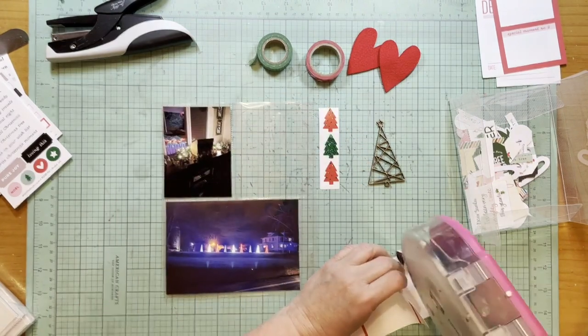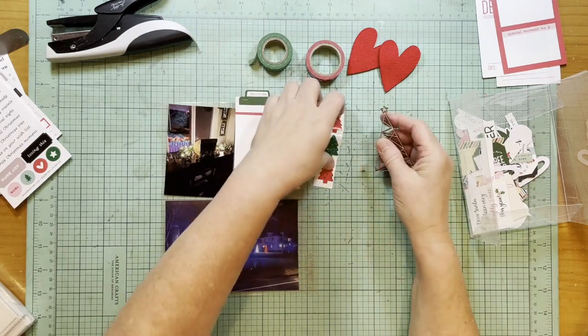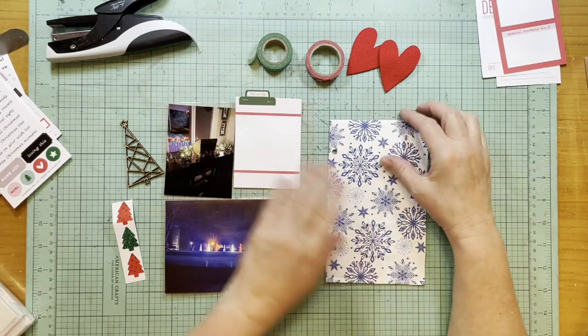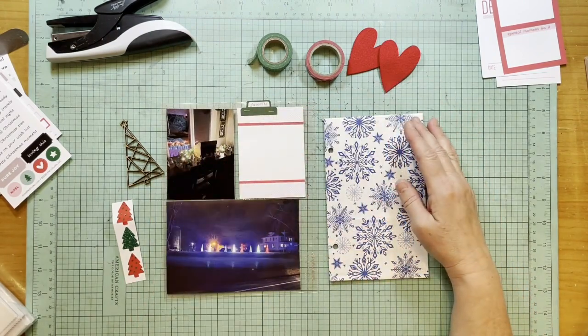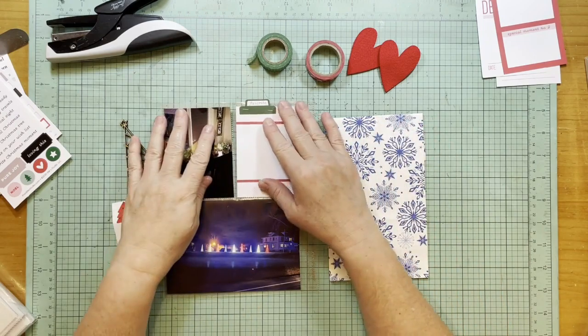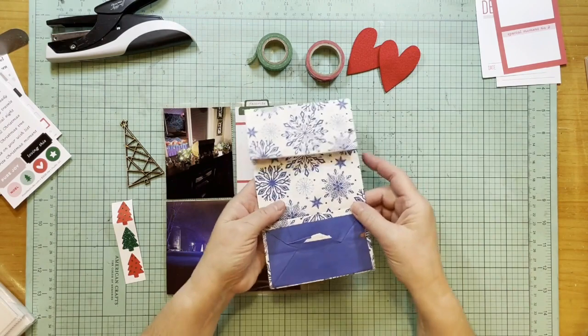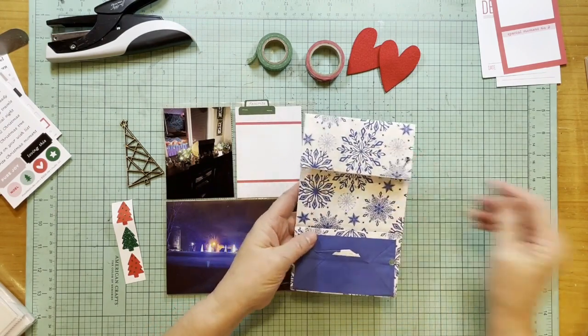One of the things I wanted to do is get some extra dimension in, and my plan to do that is to bring in this bag. This came from the Redefine Creative kit last year. Now, obviously, it's going to have a back to it. And I don't know if that's going to bother me or not. I'm going to probably wait a little bit on that.